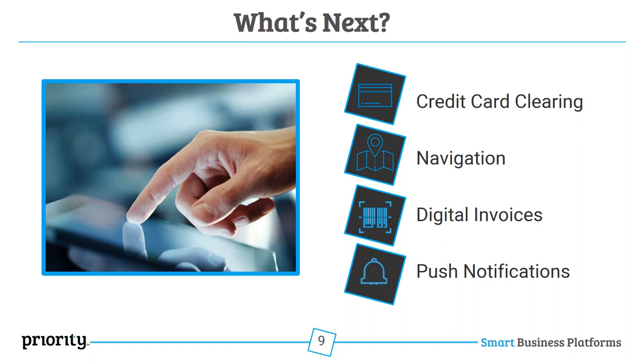Soon you'll also be able to send digitally signed invoices from your mobile and not only from Priority itself. And also, you'll be able to receive push notifications directly to your mobile phone.